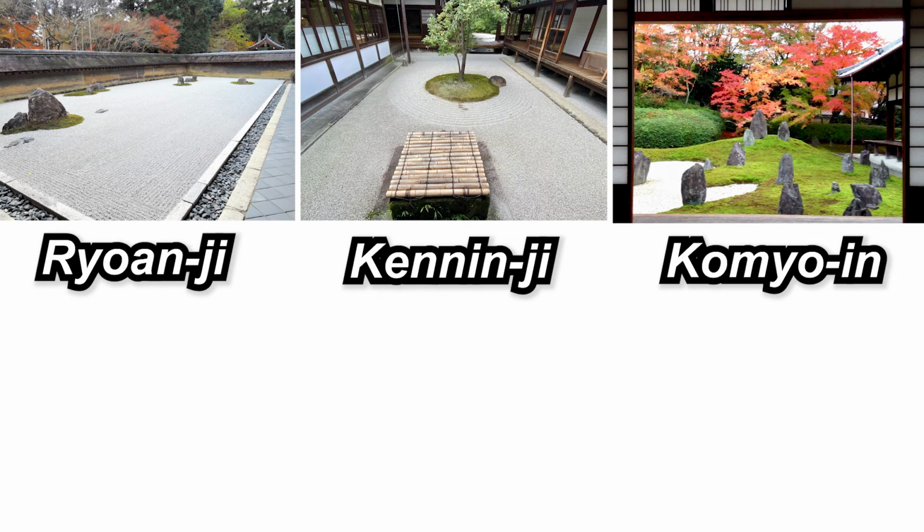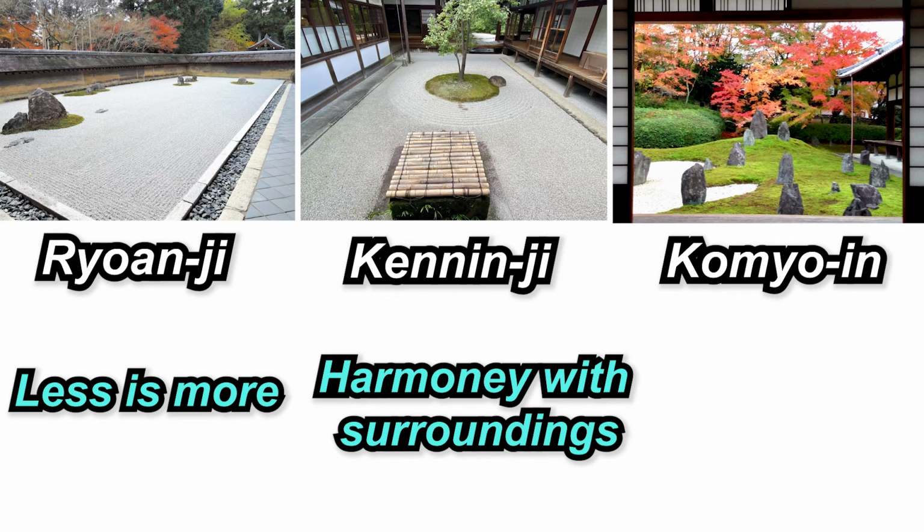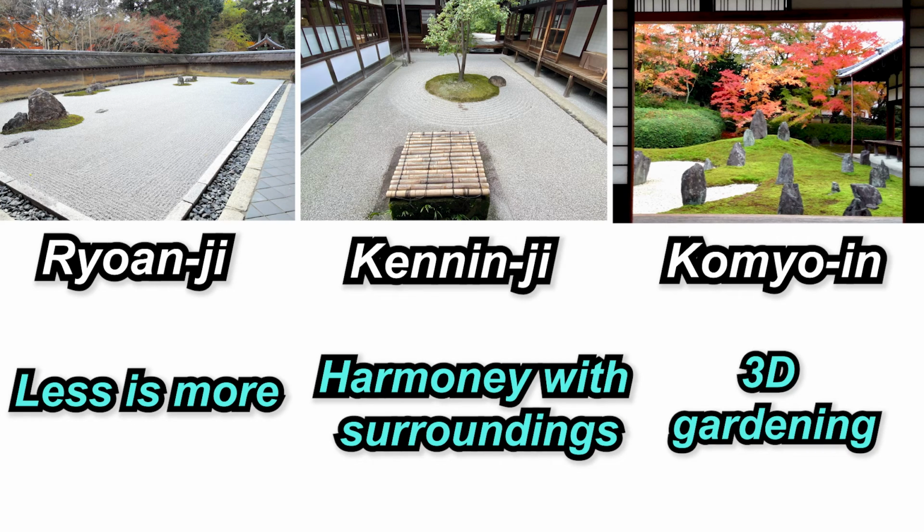Phew, that's it for today. Once again, let's review the key point of each garden. First, Ryoanji Garden has the beauty of less is more. Second, the garden at Kenninji has harmony with the buildings. The last one, Komyo-in Zen Garden, was created by a 3D technique to make up for the lack of space.